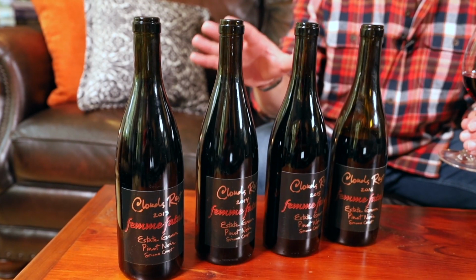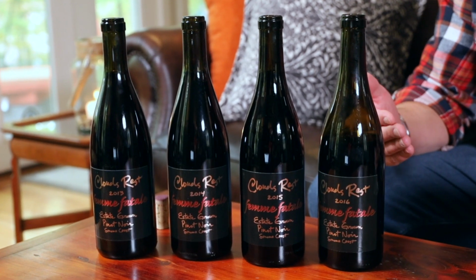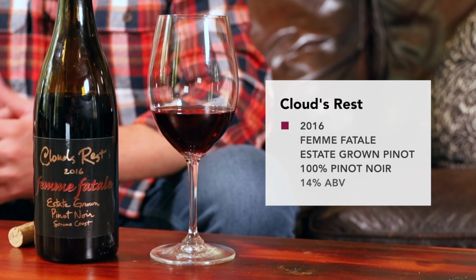Each of these wines was made from the same vines, by the same winemaker, and using the same winemaking process. So aside from some minor vintage variations in the vineyard, technically speaking, they're all very similar. All things being relatively equal, what I think we're going to be tasting here are predominantly the effects of age. Let's start with the youngest first, and then we'll go back in time. This is the 2016 Femme Fatale Pinot Noir from Clouds Rest Vineyard.